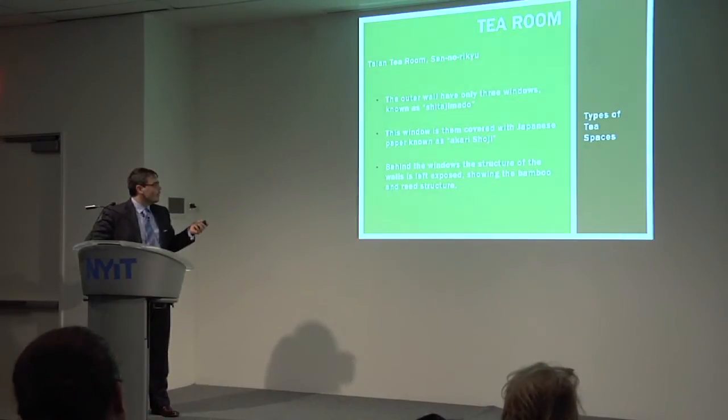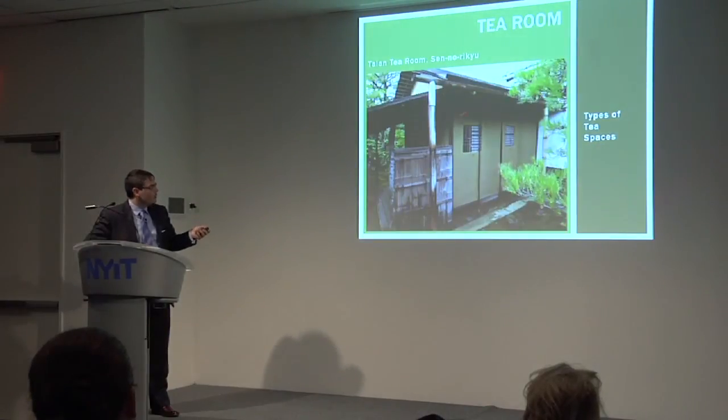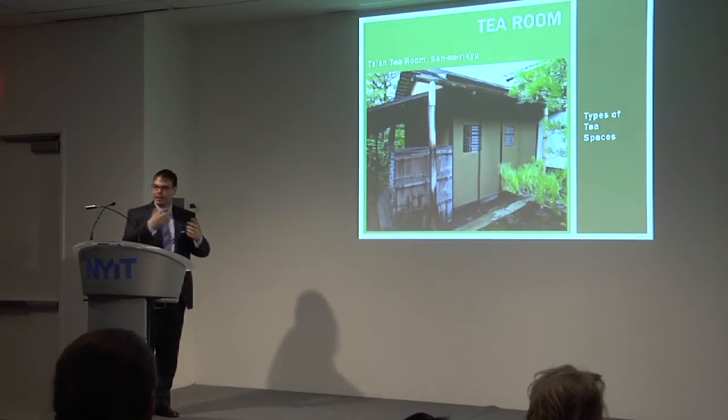Okay. This space has only 3 windows. They're called Stajimado, this one here. And Stajimado are these windows over here. These are made up of exposed bamboo. This bamboo is actually the structure of the tea house, so it will continue through here. And afterward, you put plaster over the bamboo to make the floor wall.